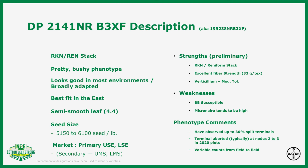Now, one thing about 2141 is it is bacterial blight susceptible. It doesn't seem to be hypersensitive like we've seen in some of the other Deltapine root knot varieties, but just know that it does not carry the bacterial blight resistance label. It also runs a little bit up to the higher end of the micronair scale, so just keep that in mind as well. But again, if you got a piece of dirt where you have heavy nematode pressure, I would say this variety would be as good or better than any other root knot reniform variety on the market.